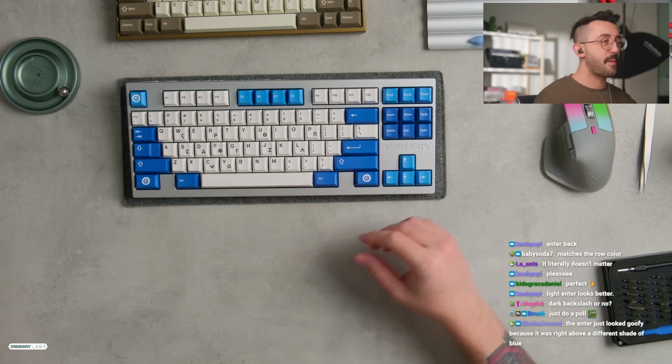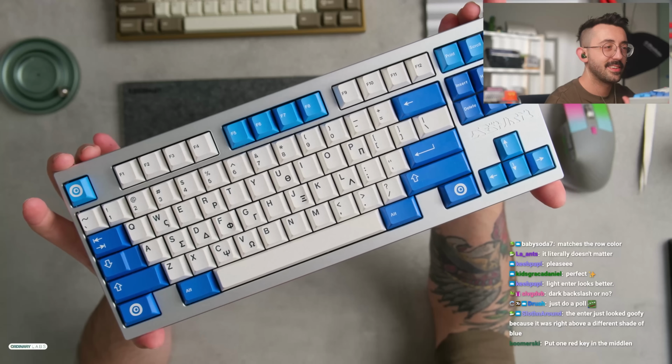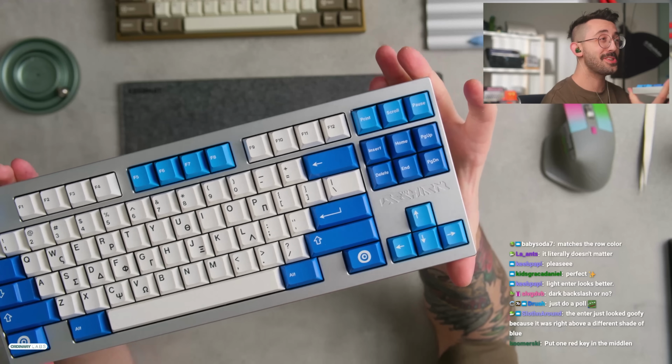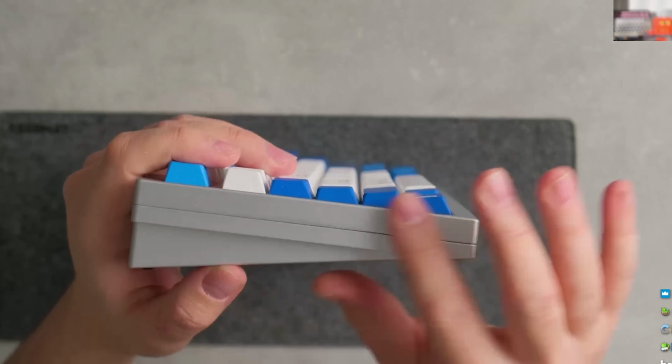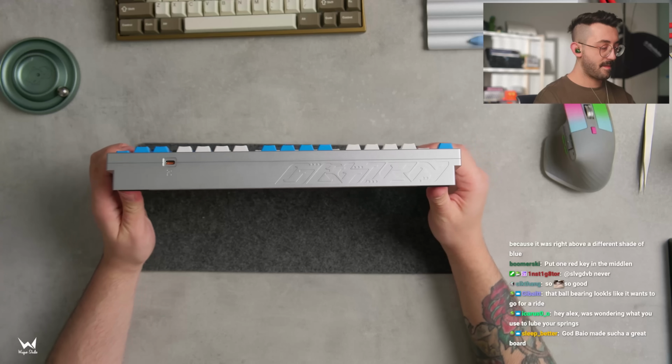All right, let's take a look at this board now. We are done building it. Here it is with Evil Eye. That looks pretty good with this set, not gonna lie. This set looks pretty darn nice. Here's the side profile. The ano looks really good on this. It does look flawless on this board.